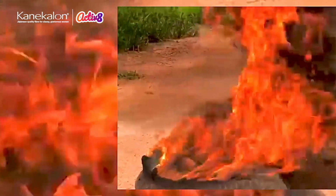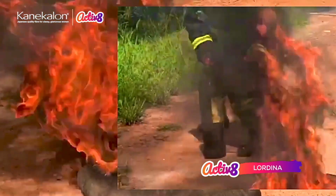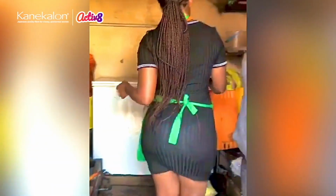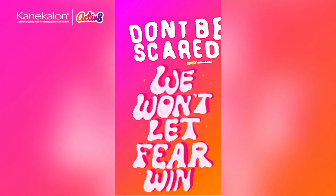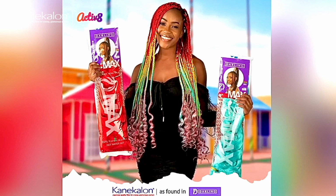Did you know your hair can accidentally catch fire in your workplaces and areas? Yes! People like firefighters and caterers work with and around fire, and this accident can easily occur. But do not be scared. We won't let fear win. I introduce to you Kanekalon fiber as found in Ultra and Darling. Kanekalon fiber has a flame retardant feature which keeps your braids from catching flames. You can have those beautiful desired braids and your safety is guaranteed.